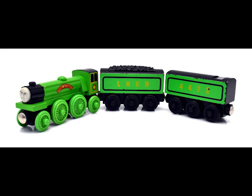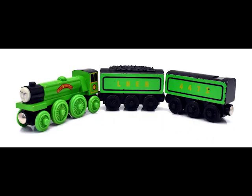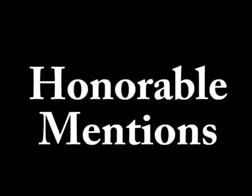Oh, and did you know that Roy Wilson said that this model along with the Solar Railway Repair are his favorite items? I guess you do learn something new every day sometimes. Overall, this is an excellent model, and I highly recommend it to anyone who's a fan of the real Flying Scotsman. Before I get to my number 1 pick, here are some honorable mentions.